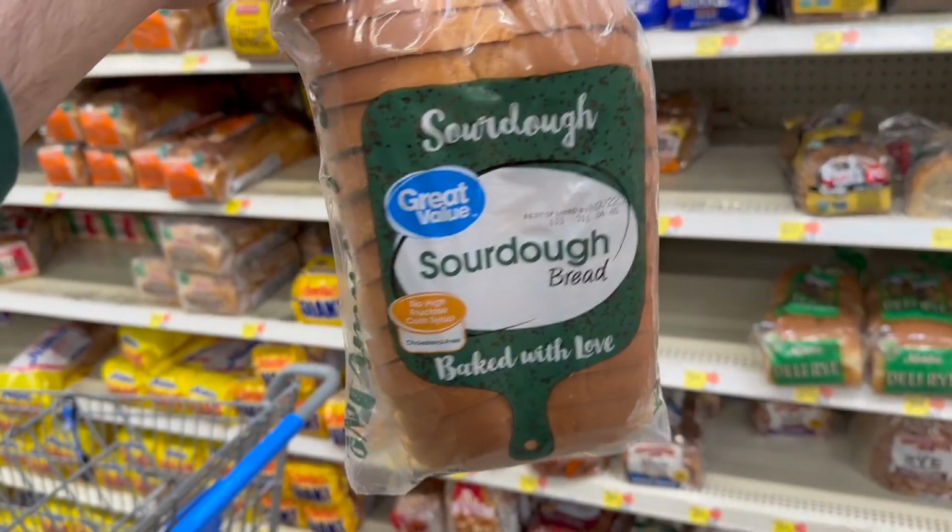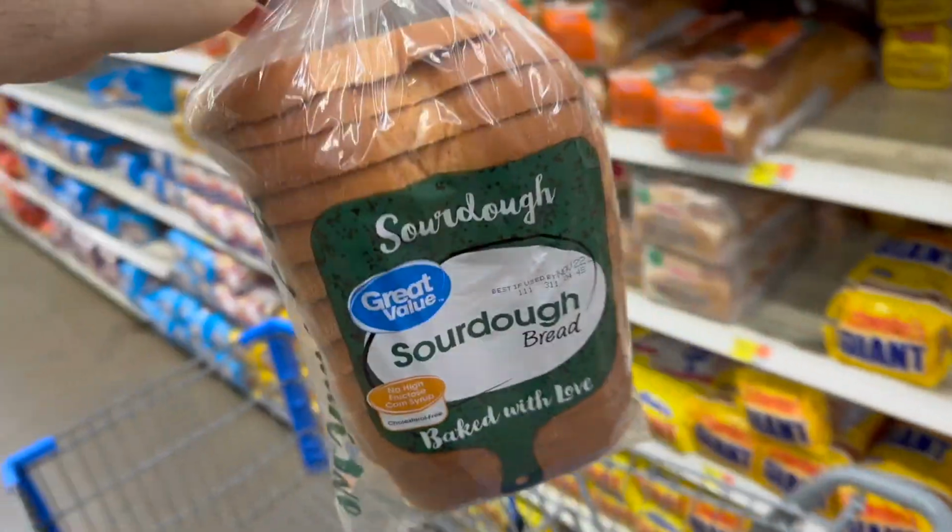But I'm gonna go ahead and do some sourdough ones this time with that recipe. So this is $2.48 for the loaf. So I'm gonna grab this.